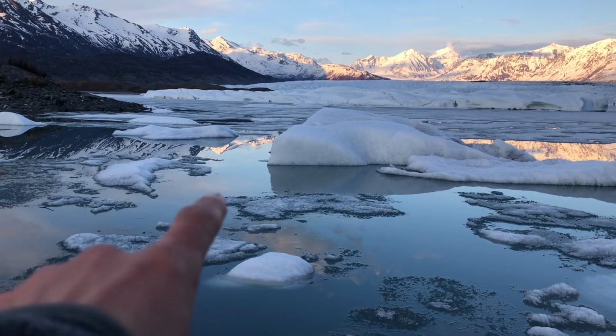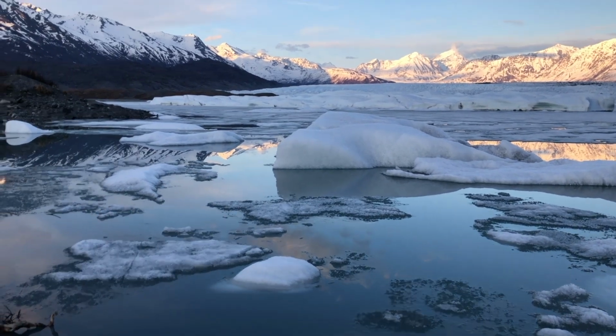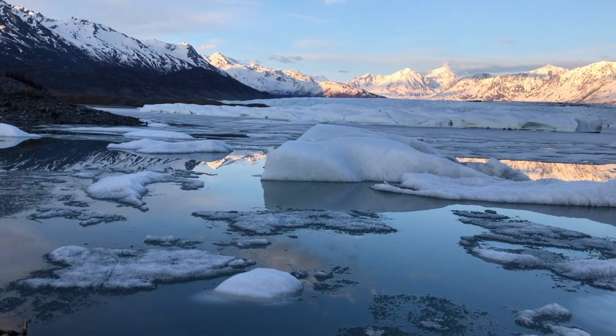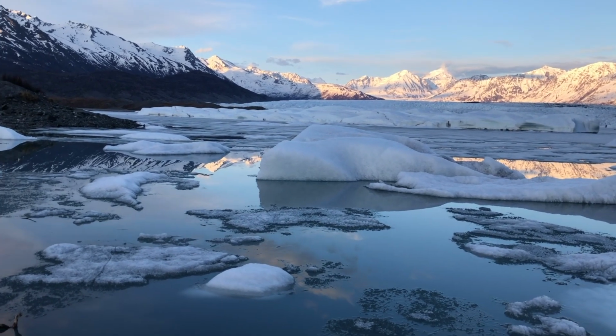As you can see over here, we've got some nice reflections that are in the sunlight. You can see the distant mountains being hit by the sun, and so those are being reflected in the lake.